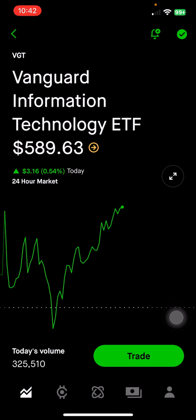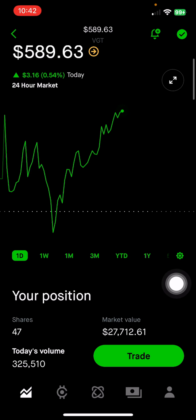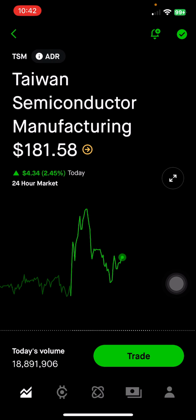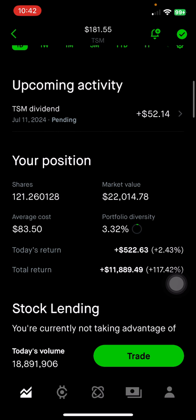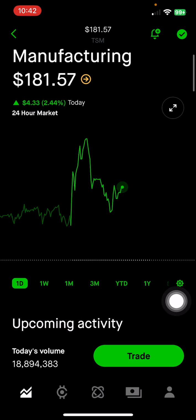Next is Vanguard Information Technology ETF. Makes up 4.17% portfolio or $27,000, up 331% on this position. Next is Taiwan Semiconductor Manufacturing Company. This is paying a dividend on June 11th or July 11th. Makes up 3.32% portfolio or $22,000. I'm up 117% on this position.